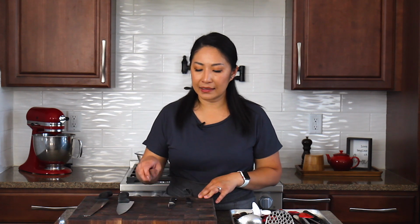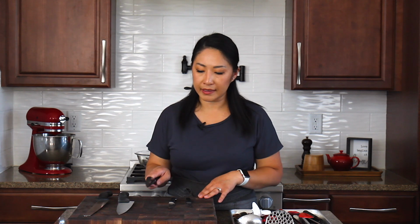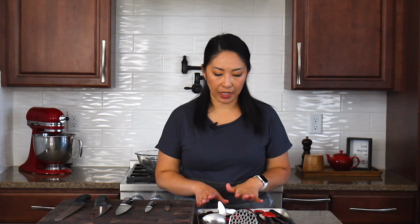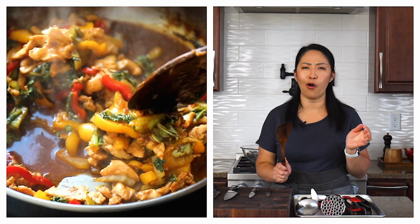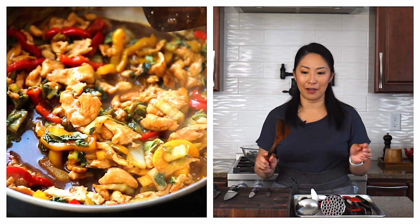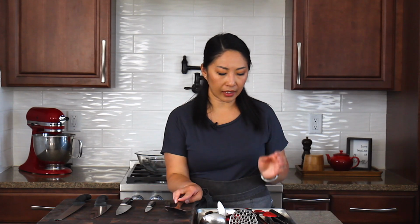I don't like to cross-contaminate, but I really love a wood cutting board because it's really, really gentle on my knives, and it's such a pleasure to work with. So the next thing I want to talk to you about is utensils. I think a wooden spatula or wooden spoon like this is absolutely necessary for cooking. I use this all the time for stirring, sauteing, for practically everything. It is my workhorse in my cooking.